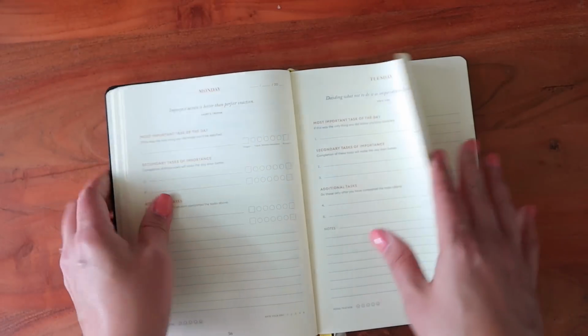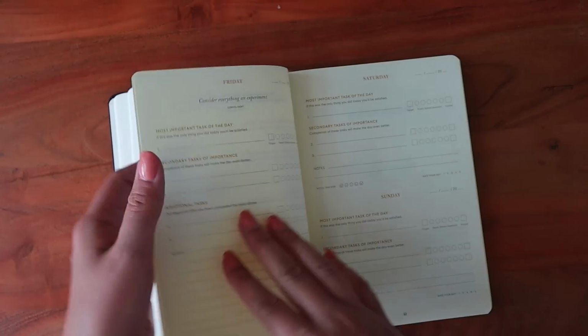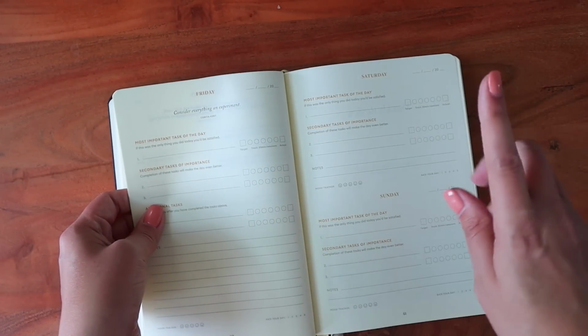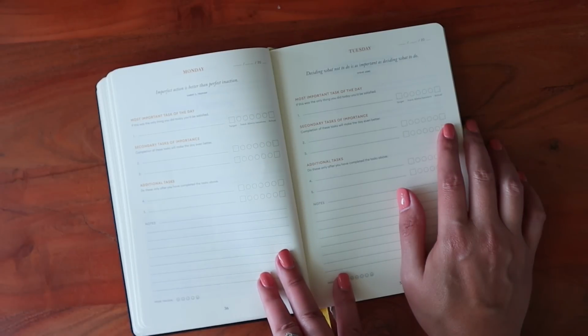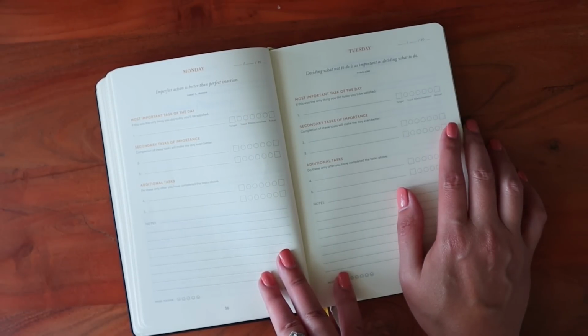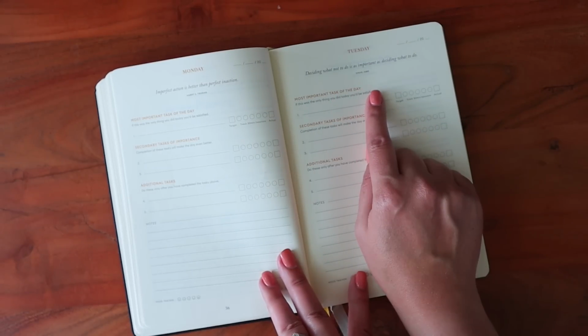Now we're into your weekly planning, and you get a Monday through Friday with your week, and then you get weekends on one page, which I hate. I think that this is meant to be a work planner for people in office settings, so it makes a little bit more sense, but I still don't love that. So every day you get a quote on the top. Just can't with those, but that's just me.